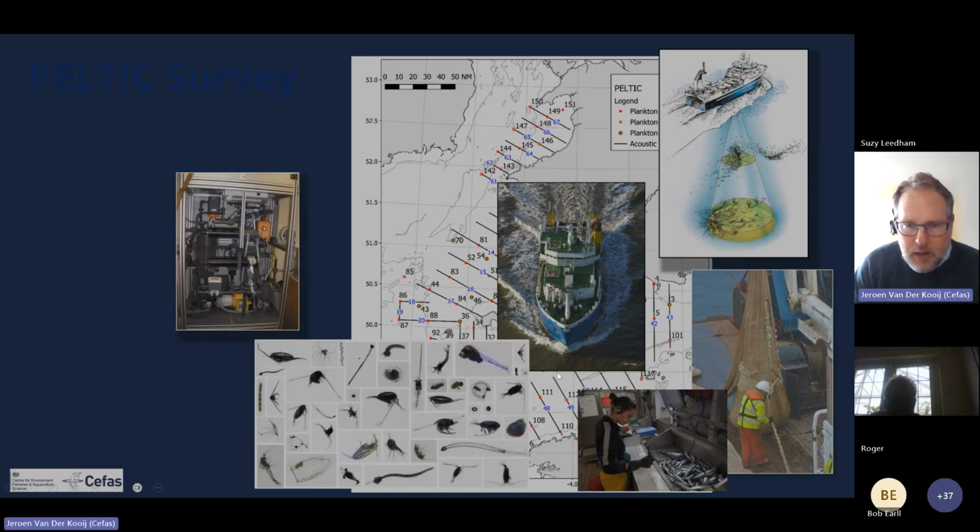Whilst we steam, we also have a couple of other continuously sampling instruments. The top left picture is a picture of what we call the ferry box. So it pumps water just below the sea surface and uses a lot of instruments to measure temperature, salinity, chlorophyll, primary production, things like that. The other thing we've recently started to develop with colleagues, both here and at PML, is what we call a plankton imager. So another flow of water from the subsurface gets pumped on board, and at an incredible rate, pictures are taken of all the plankton that are found there.